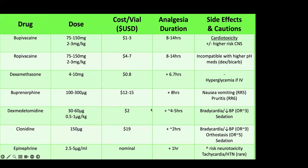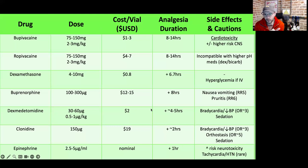I asked our pharmacists at the University of Colorado and Denver Health, and they were kind of surprised. I think they were more concerned about what Dan was talking about, if it gets mixed far away, but as long as it's at the bedside and used pretty quickly, they were kind of in agreement.